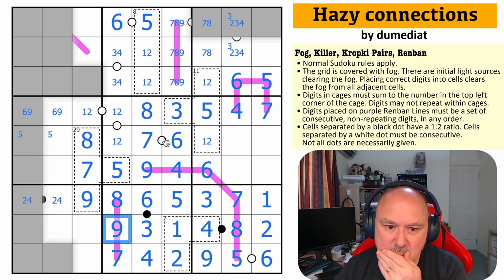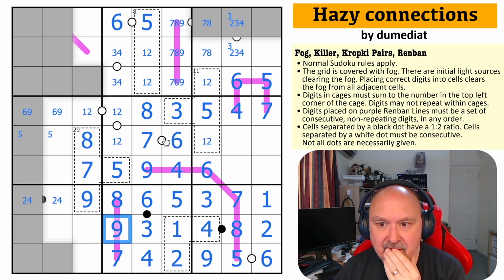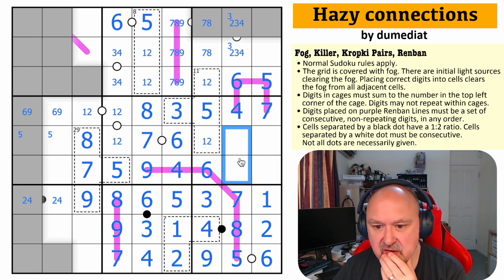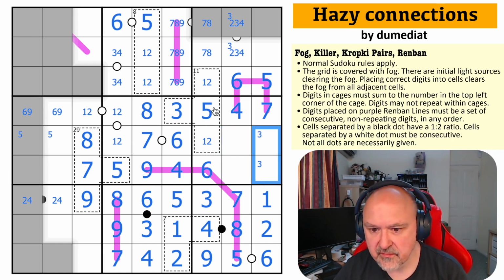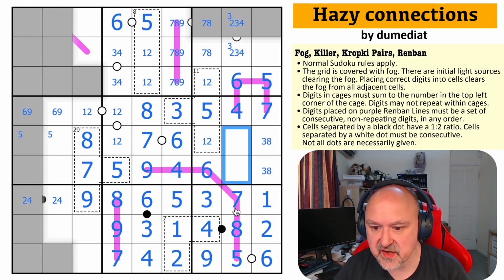Okay. Still only a 3 on this. So I've got to put a 1 or a 2 in here. 3 goes in one of those two. 4, 5, 6, 7, 8. This is a 3, 8 pair. Because 3 has to go in here, so it can't go in here. And 8 is in here, so it has to go here. So this is 3, 8.